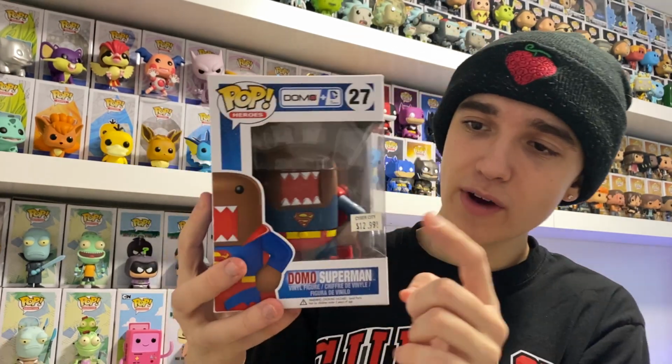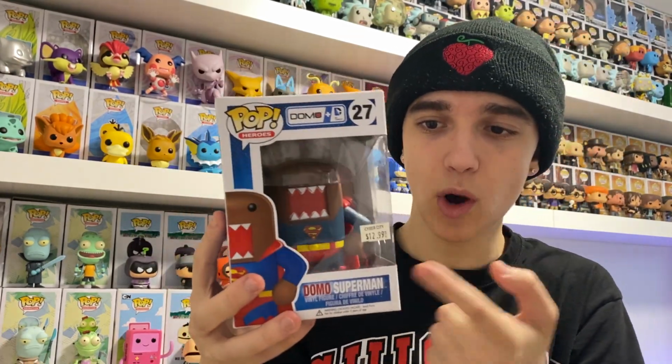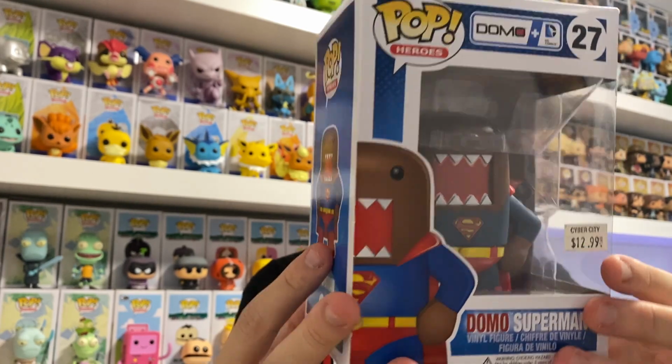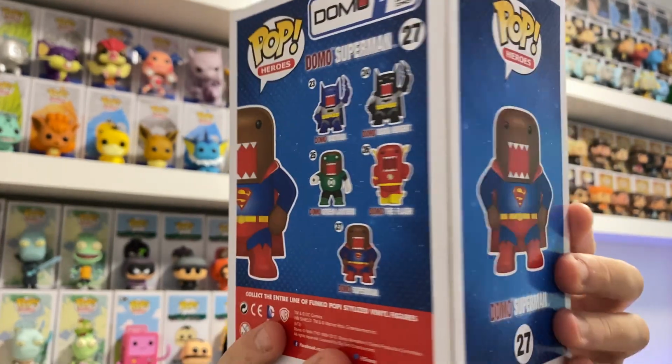And if you were wondering, if you ever have a sticker like this on your Funko Pops that you want to take off safely without damaging the box, all you need is a hair dryer. You heat it up and you can take it off easily. Here is Domo Superman, super cool, number 27 in the Pop Heroes line. Here are the other ones they made in this line.